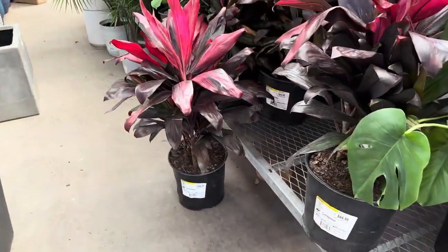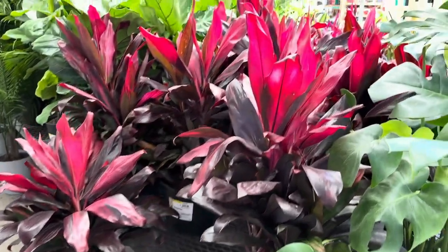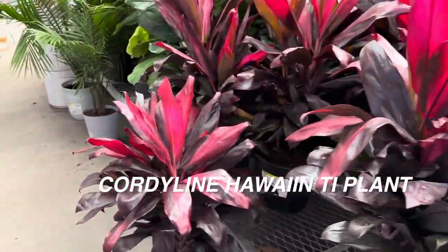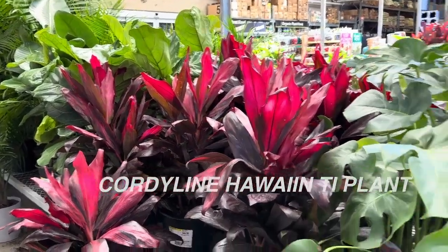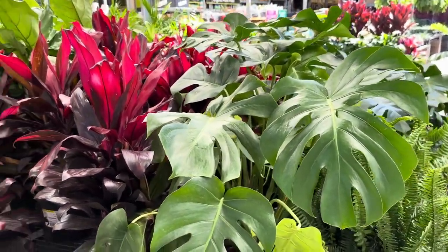And right here is what I was talking about, these gorgeous looking cordyline Hawaiian tea plants. Look at that bright red over here. I need this to be outside in my front patio. I'm going to grow it in a planter, a really nice looking planter, and we'll see where it takes us. And here we've got some gorgeous looking Monstera deliciosa.